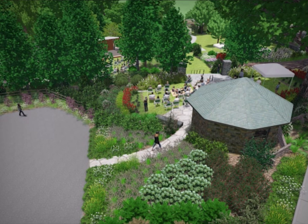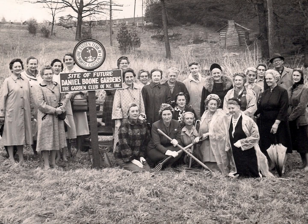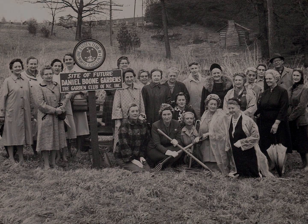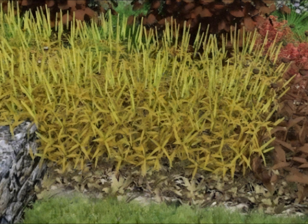Welcome to this proposal for the future of the Daniel Boone Native Garden. This initiative is designed to further the garden's mission, established in the early 1960s, to preserve, display, and promote the conservation of native plants from the southern Appalachian region. As you watch, you'll see the proposed improvements and learn why they matter, not just for the garden, but for our region as a whole.